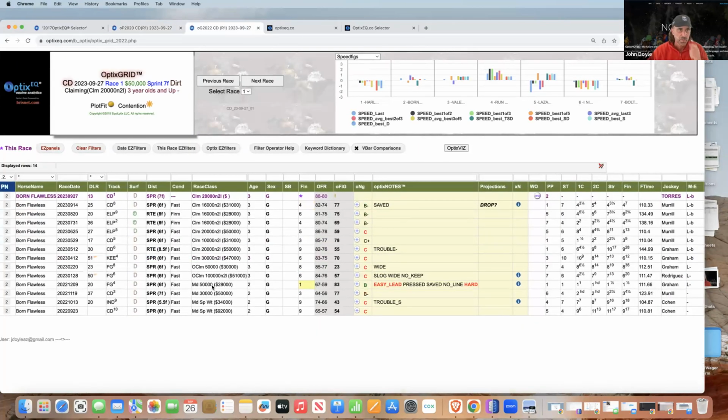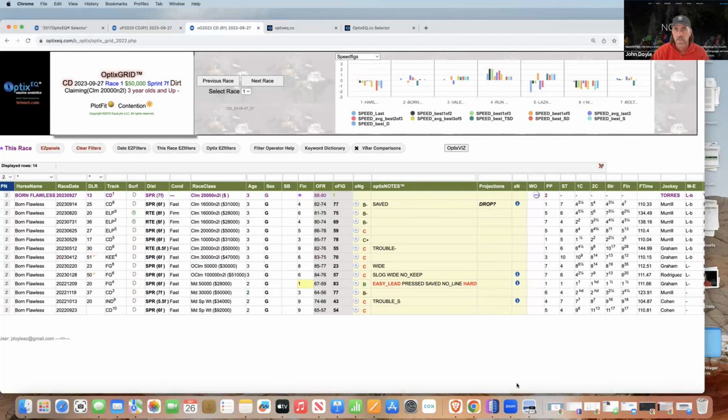All right, so let's start with the 2. This horse ran well last time, pretty well. I mean, he ran a speed figure that's comparable here, a little bit below average Optix Fig range, but the Optix Fig range is actually high in this race. And so I think he ran a race that was close to par for this level. The problem is this note projection of a drop.